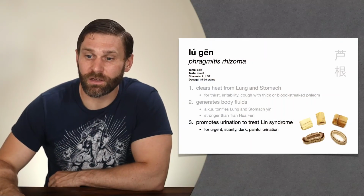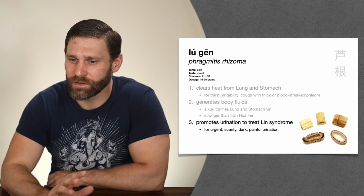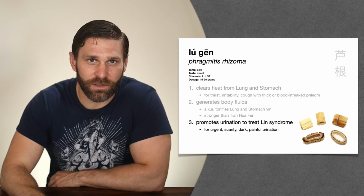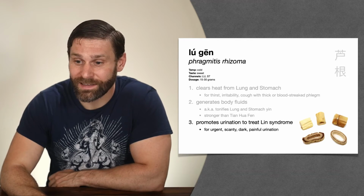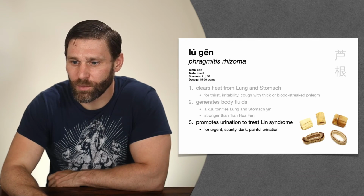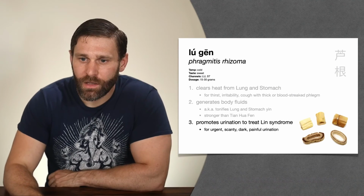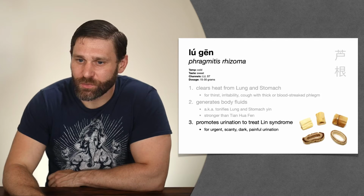So Tianhuafen and Lugan, very similar, clearing lung and stomach heat, generating body fluids. Maybe just remember the difference is Tianhuafen, better for heat toxicity related skin infection. Lugan, better for promoting urination to treat Lin Syndrome. So that was Lugan, phragmitis rhizoma.